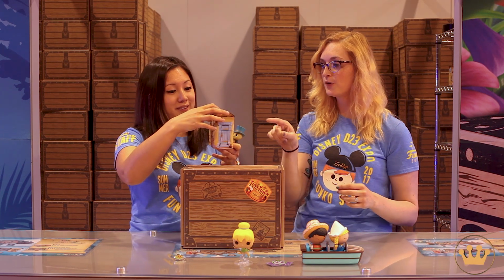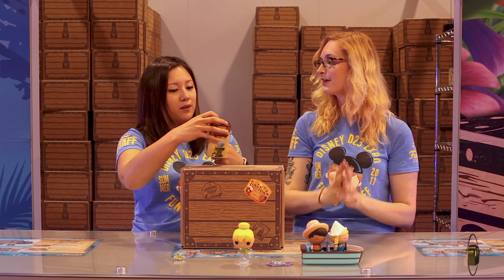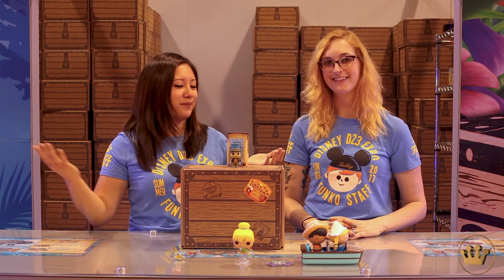Totally. And there's a door on one of the sides where you can put Jiminy Cricket in front of. So you can display him? Yeah, so he's right in front of his door, like this. It's beautiful.